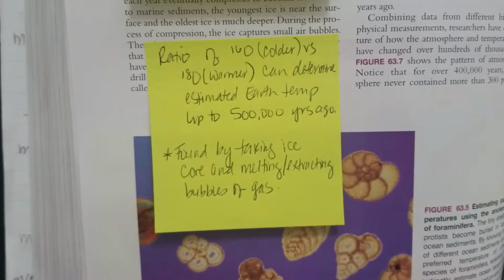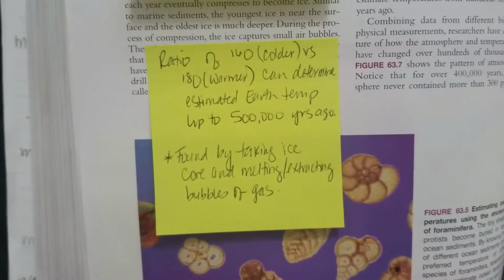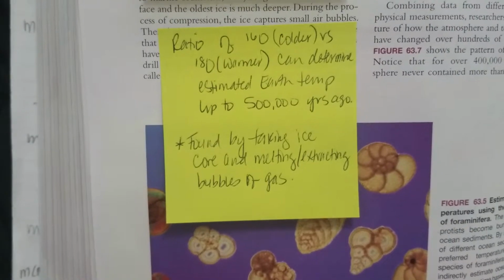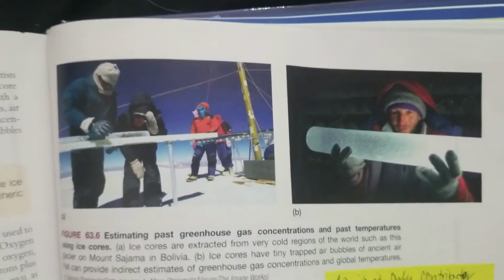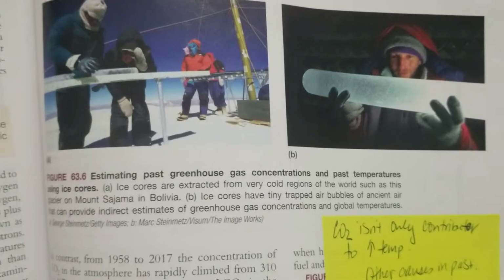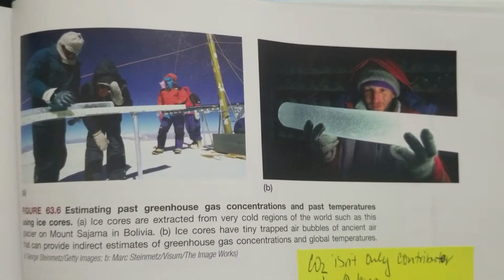And so we can look at that ratio and we can determine the temperature based on that. And so that's from the ice core. And we have data back 500,000 years. So quite a bit of data. And this is what the ice cores look like. We'll look at it next week. I have a lab that will look at some ice cores that I've made. But you can kind of see how the scientists look at these and what they kind of look like.